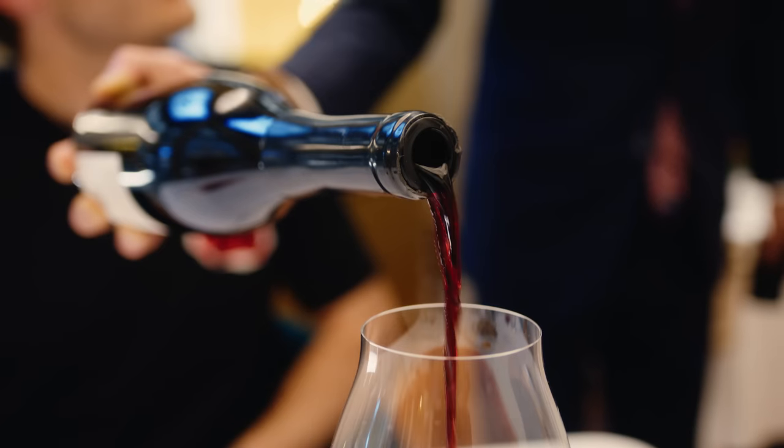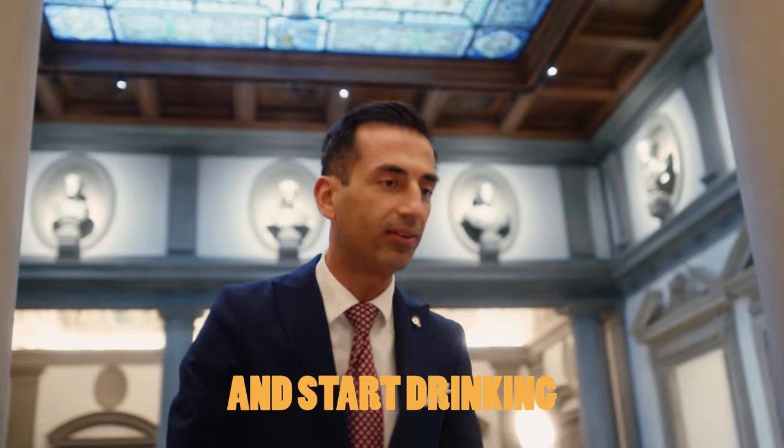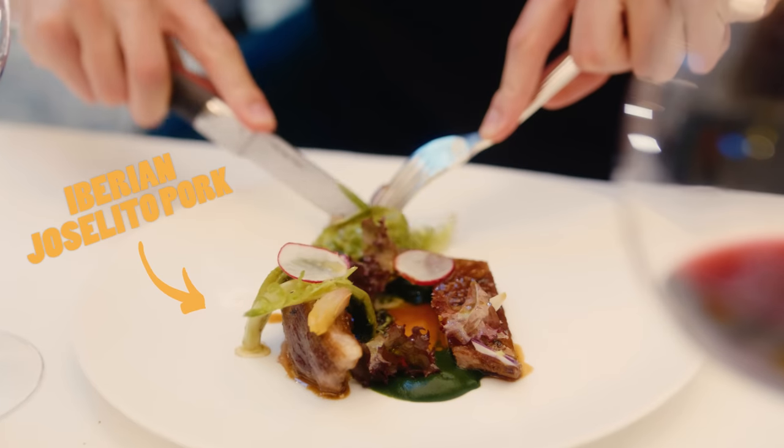Okay, wake up in the morning, put a straw inside this bottle and start. Like a Capri Sun. Yeah. Come on, I'm excited. Oh God, I'm so excited for this.